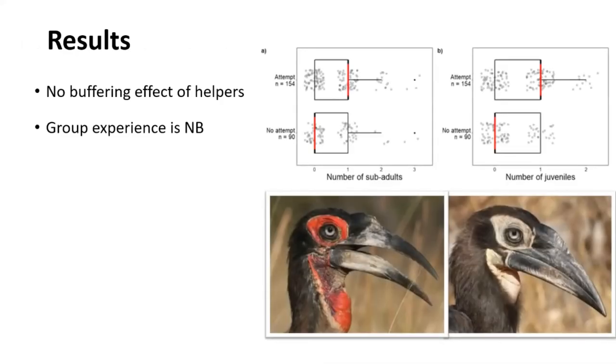Our results have shown quite a few different things. Here, I'm just going to highlight a few of them, the ones that are clearest and most robust. And the first thing that we found was that there was no buffering effect from helpers. So they did not compensate when conditions were harsh. We also found, as shown in these two graphs here, that the presence of juveniles and subadults increases the chances of groups breeding. But since we know that juveniles don't really contribute, they contribute very little actually, it's likely that it represents breeding experience more than anything else.